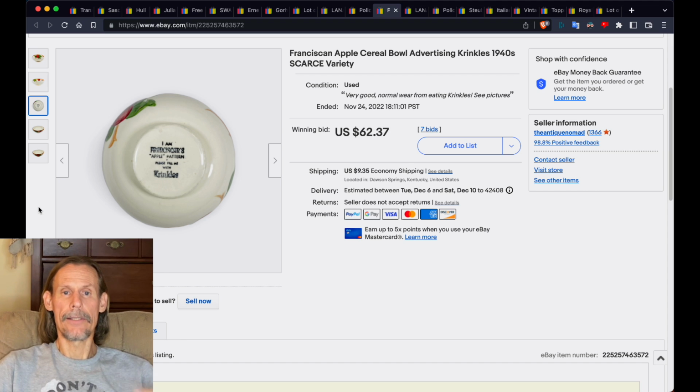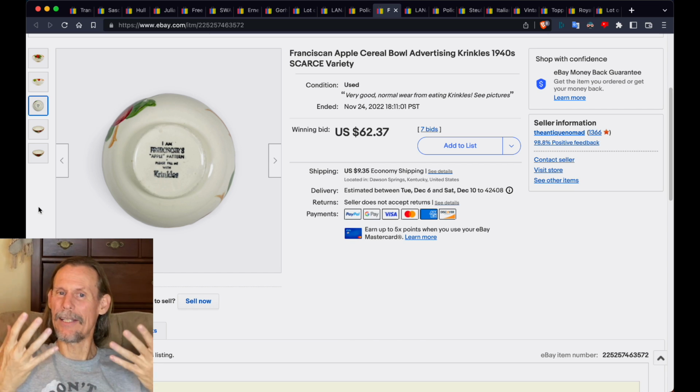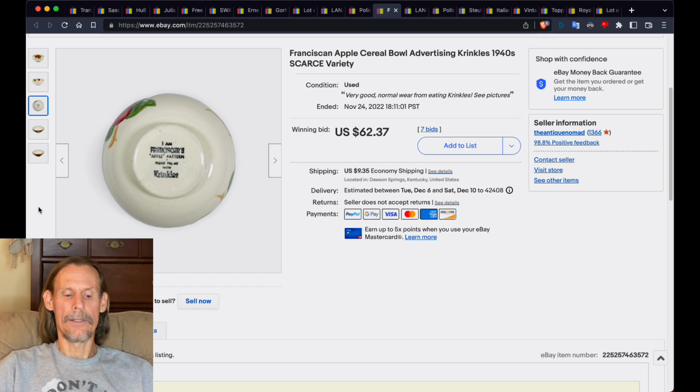And it's the kind of thing that's a very subtle distinction. A lot of people might look at the bottom of that and go, oh yeah, it's a Franciscan bowl, and not really pay attention to the back stamp. So there's a lesson for us all: look at the bottoms of pieces, because you don't necessarily know just because you've seen a million of them, one is different than the other million. So this turned out to be a very happy thing, and the collector was very pleased to get it.